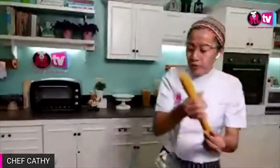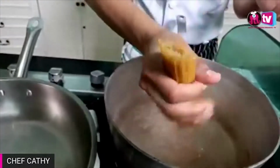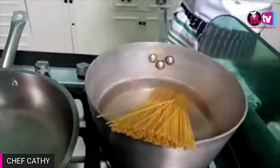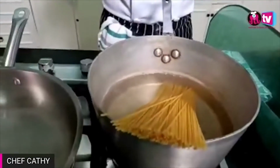And you don't need to add oil, okay? Because there's a technique for it not to stick together, okay? So I'm gonna show that to you. So we have here instant pasta, it's boiling, we added the salt. So you just let it go. Wait for the bottom part to soften and start cooking.